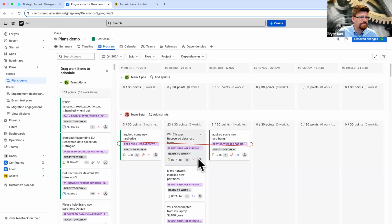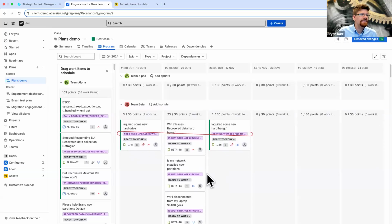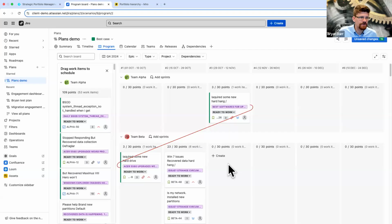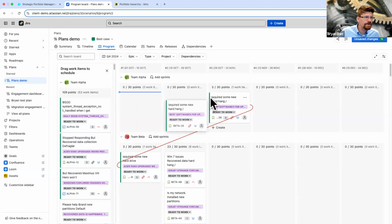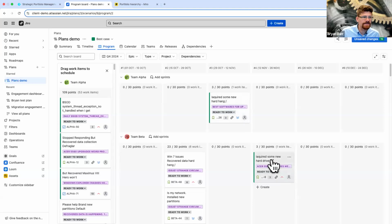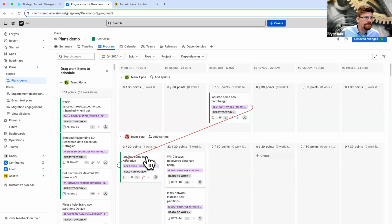And so here I've got Team Beta's work, and if I move this work up to Team Alpha, I basically just change the team that's going to work on that work item. And I can also see that I've got a scheduling problem. Team Alpha is planning on doing this work item in sprint 3. I'm going to start this item in sprint 1. I've got a problem. So I now need to either go have a conversation with Team Alpha and say, hey, can you move this up? Or I need to move mine out. And then that dependency line resolves itself.